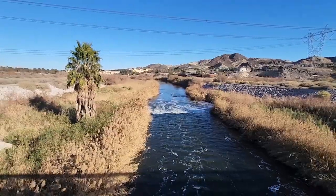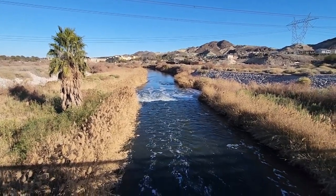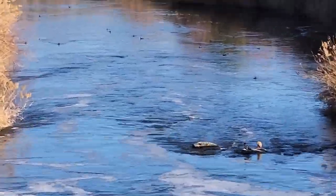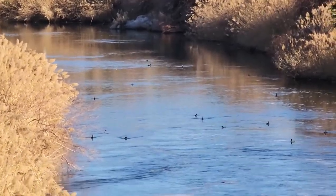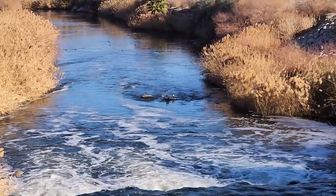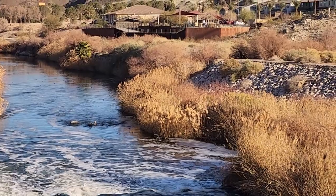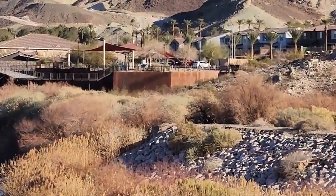And we close with the last look at the Las Vegas Wash. Flows like this year-round, emptying out the entire Las Vegas Valley into Lake Las Vegas and ultimately Lake Mead. And there's Terrazza Park.